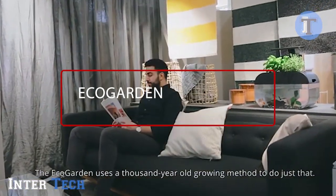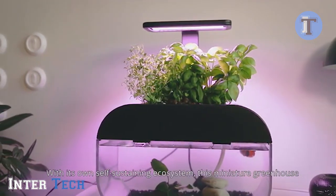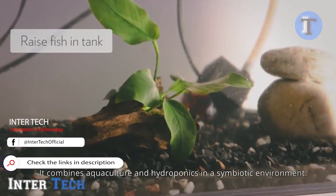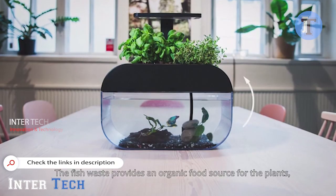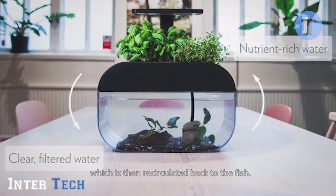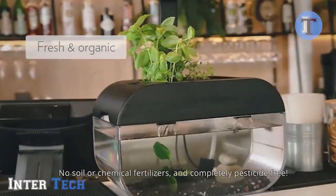The Eco Garden uses a 1,000-year-old growing method to do just that. With its own self-sustaining ecosystem, this miniature greenhouse is capable of growing herbs and vegetables all year round. It combines aquaculture and hydroponics in a symbiotic environment. The fish waste provides an organic food source for the plants, while the ecosystem naturally filters the water which is recirculated back to the fish. No soil or chemical fertilizers and completely pesticide-free.